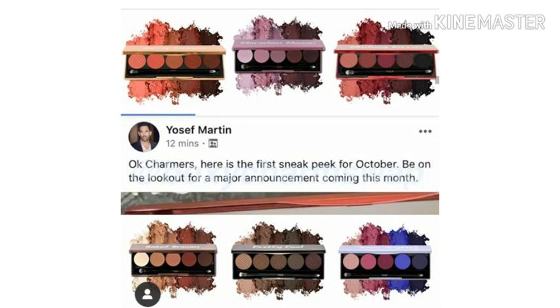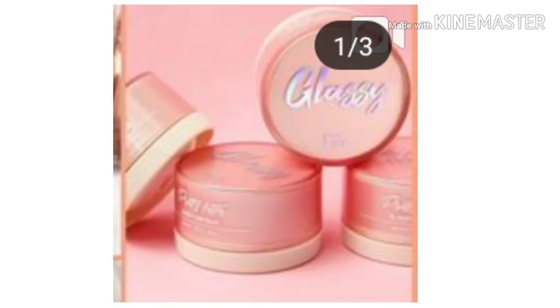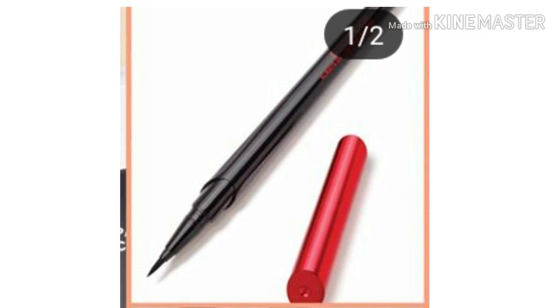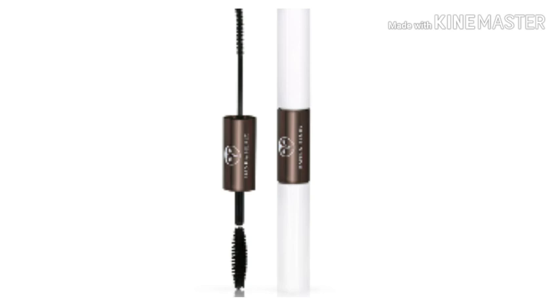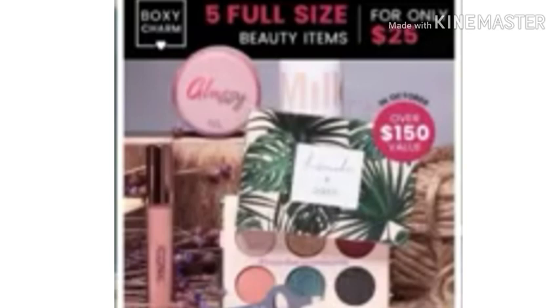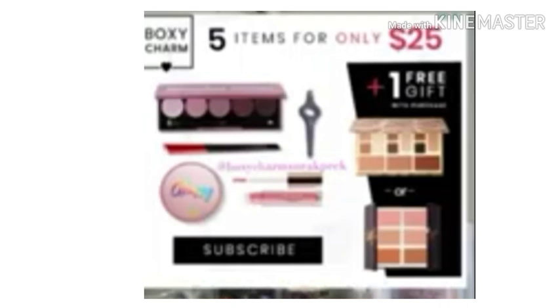Now, the next thing, you'll either get the iconic London Prep Set Glow Spray, and there's 2 different colors of that one, or you'll get the Touch In Soul Glassy Balm. Now, the next thing is some more variations. You'll either get Polish Choice Exfoliant, or you'll get the Smashbox Always On Liquid Liner, or you'll get the Milk Blur Setting Spray. Now, next is the iconic London Plumping Lip Gloss. You'll either get that or the Hank & Henry Slick With It dual-ended mascara. And then other stuff that we have seen is the Cella Slanted Tip Tweezers. Now, I'm not sure what that's going to be a variation for, but it is in these BoxyCharm ads right here. Now, I'm going to show you these ads that Suzanne pulled up on her channel, and again, you could go see these over there as well.